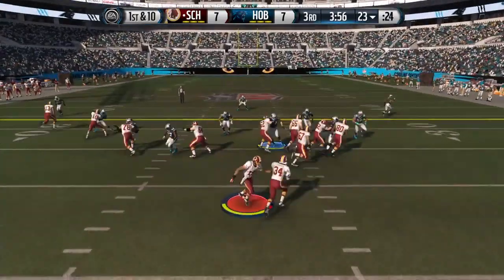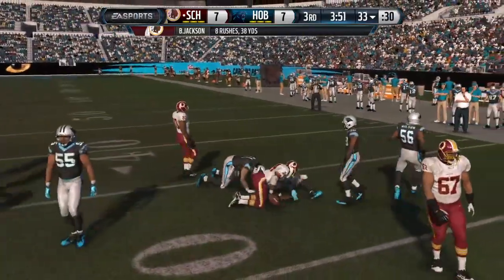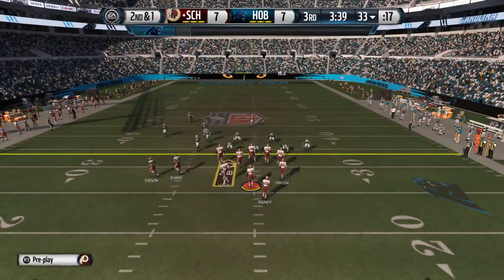First down at the 23. Here's the handoff. They're going to run it right. And that's a gain of 10. Second down here. Gain of 10 on the play.